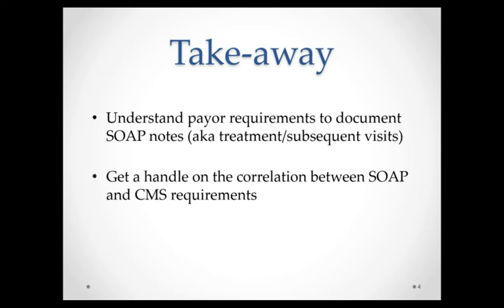So here's what we're going to talk about today. This is the purpose of our little meeting this morning/afternoon. I want to talk about payer requirements for documenting SOAP notes, and I want to get a handle on the correlation between SOAP and CMS requirements, or Medicare. So a couple thoughts here.